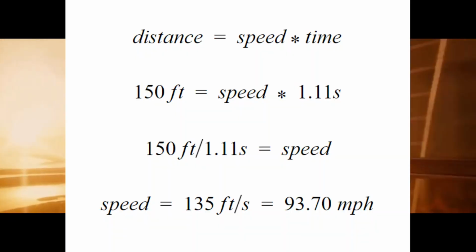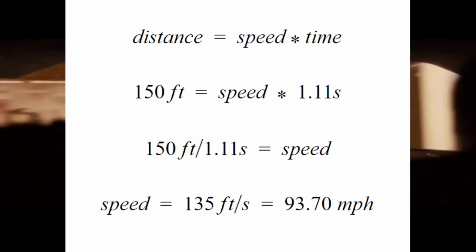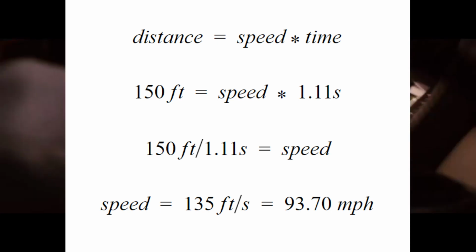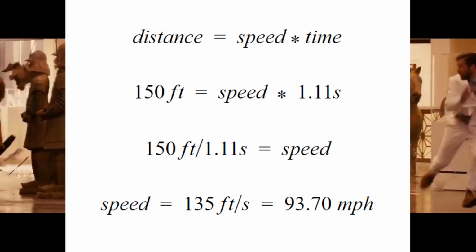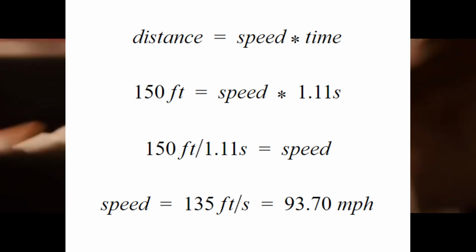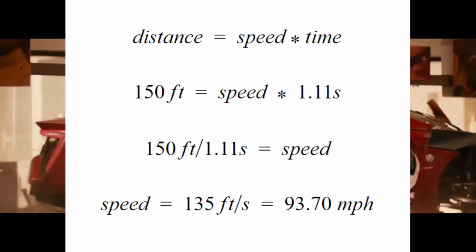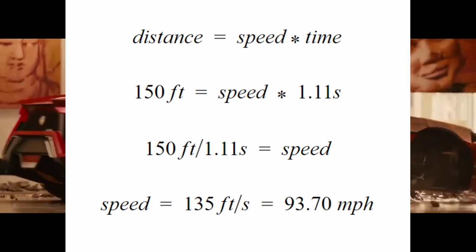The next step is using this equation, distance equals speed times time, to determine our velocity. We know that our distance between the towers is 150 feet, so we'll use that as our distance. And we just calculated our time in the previous equation, 1.11 seconds. You take 150 feet over 1.11 seconds, and that'll give you your velocity, 93.70 miles per hour.